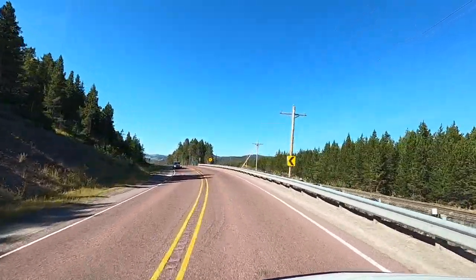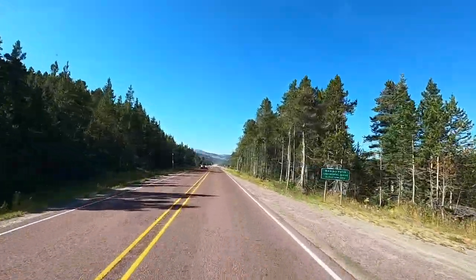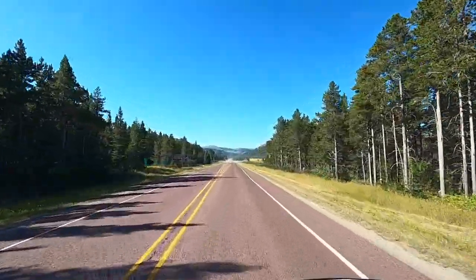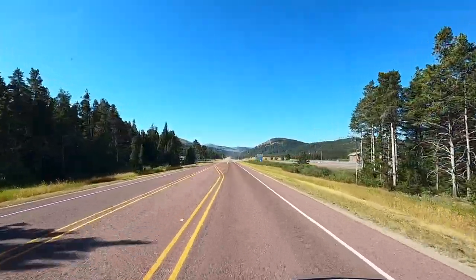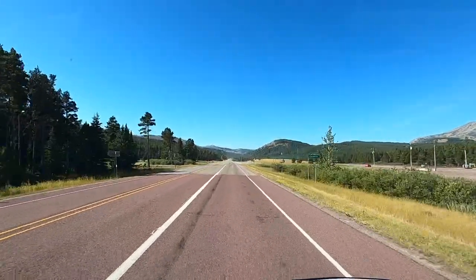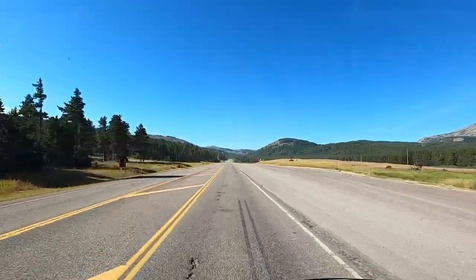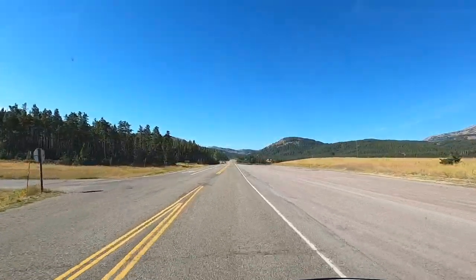I've seen a couple campgrounds. They look pretty primitive, no hookups. But I'm sure there are several through here. Probably lodges too. Looks like for the train there. There's a rest area off to the left. Pretty drive.